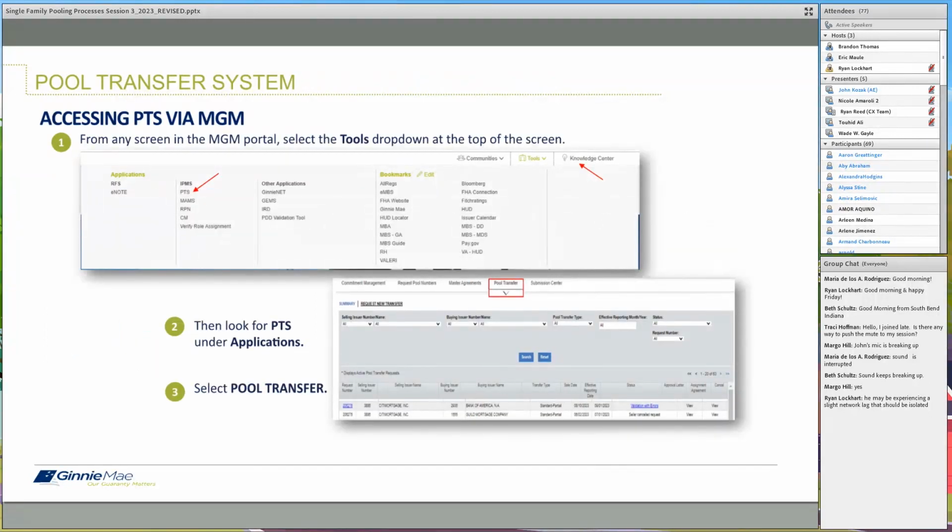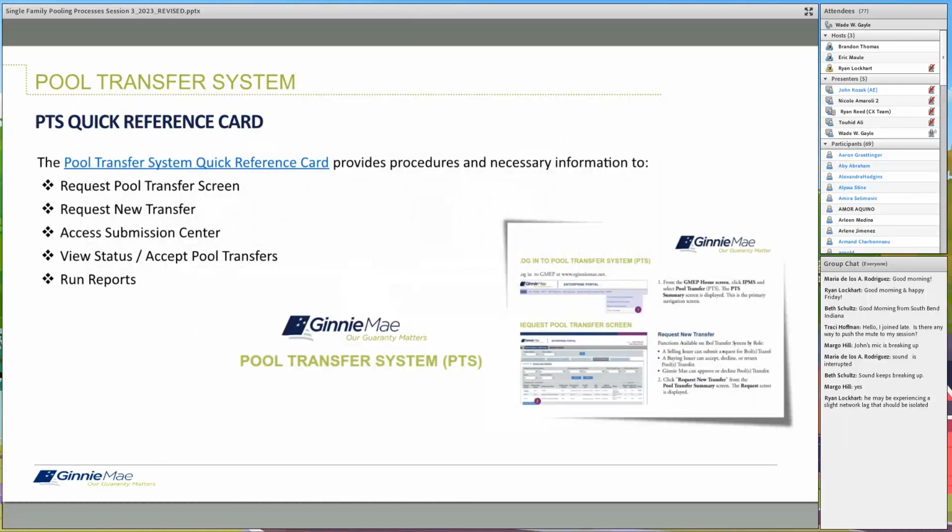And again, you access the Pool Transfer System via MGM. You go to Tools and you'll see it in the acronyms as PTS, Pool Transfer System. Number 2 there, look at the application, then look at the PTS on the application. That's what it looks like. And number 3 is where you do the actual pool transfer, just to give you an idea what the screens look like, if for any reason in the future you're going to do this.